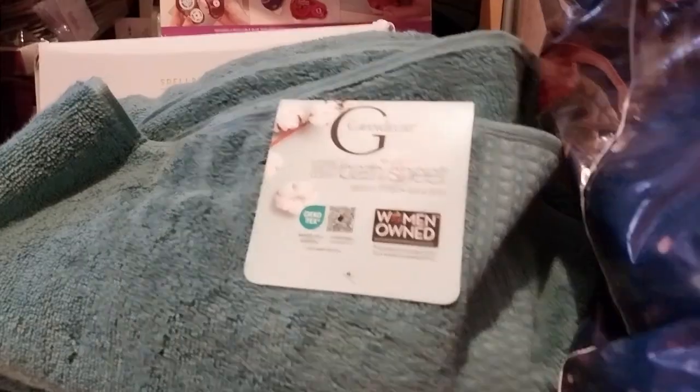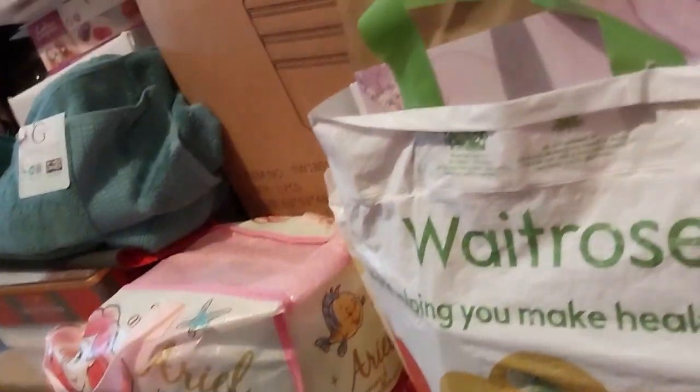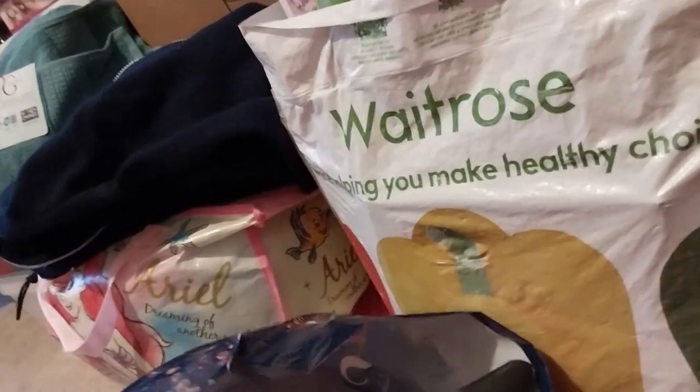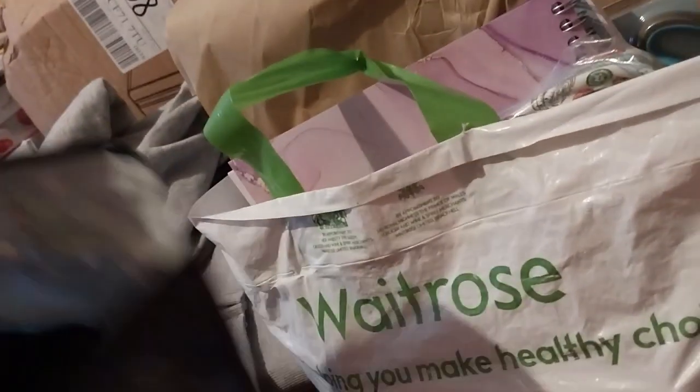Anyway, one thing I got is a towel. Very exciting. Then, next thing is jumpers. This is very soft. Hopefully they all fit. I still have to try them. There's that one, and there's a nice gray one. Well, it's more hoodie than a jumper, really. So there's a gray one, and a black one.